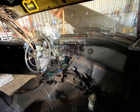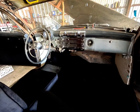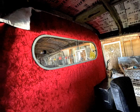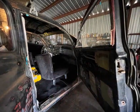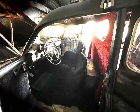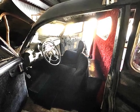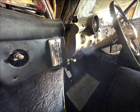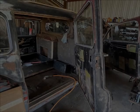Here Ben's got it pretty well gutted out. He had already begun flooring with the black rose and getting that wall covered with the crushed red velvet. Ben threw in a couple of chairs, kind of mocking up what it might end up looking like for the seating. He had just gotten the doors upholstered, and looking inside on this driver's side, you'll see the switches for the windows. That's rather different.